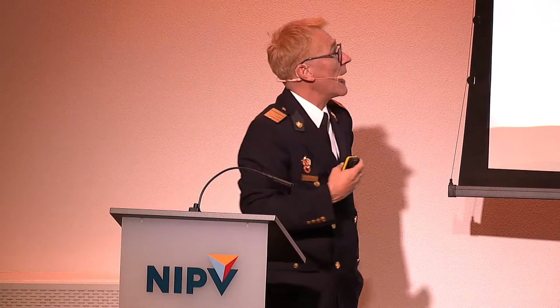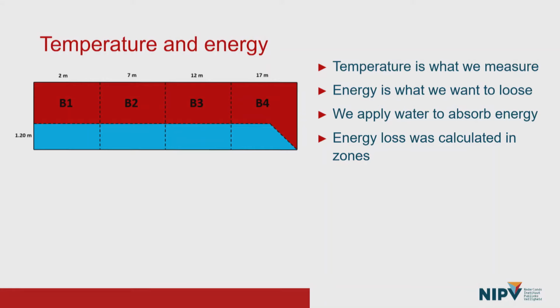It is about the energy. Because what we do is we have a hot smoke. We put water in the smoke, and the water evaporates, which takes up a lot of energy. That is the idea. And so what we did is we compartmented the hallway and calculated the amount of energy inside all these compartments, in the hot side and in the cold side. And what I learned, of course we knew, but we not always think about it, that when the water evaporates and forms steam, the energy has not gone. The energy is in the steam. The temperature may decrease, but the energy is still there.